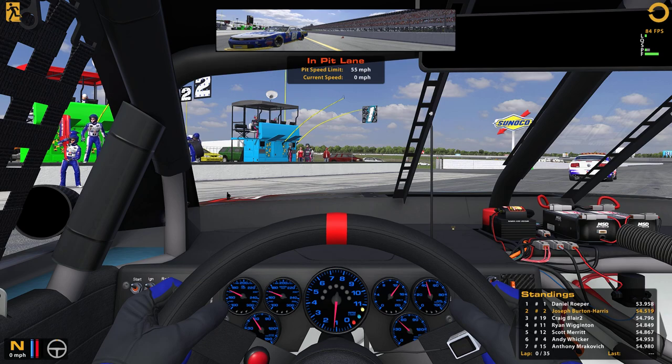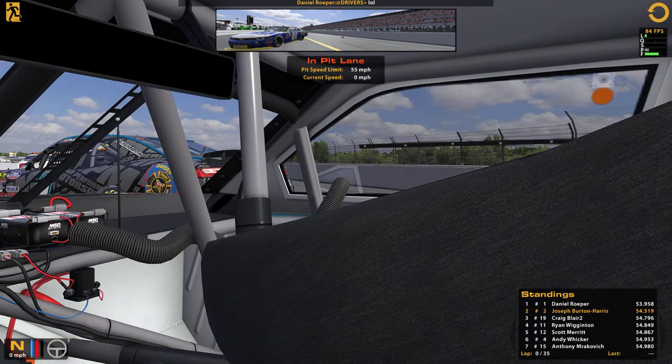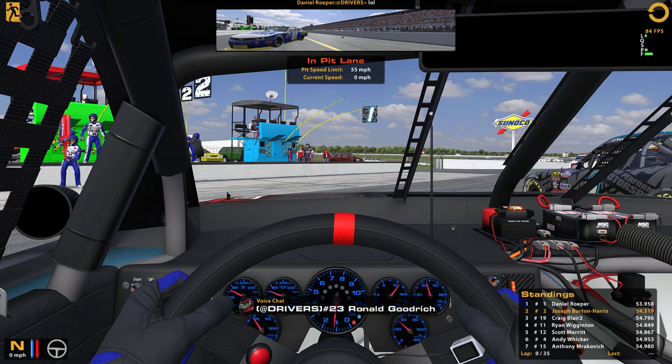The old Pocono was bumpy, it had all these nasty curbs on the apexes of the corners. Here we've got a nice, flat, smooth surface with no horrible curbs to smash on the inside of the track, but it still seems to be as messy as ever in regards to the racing aspect.